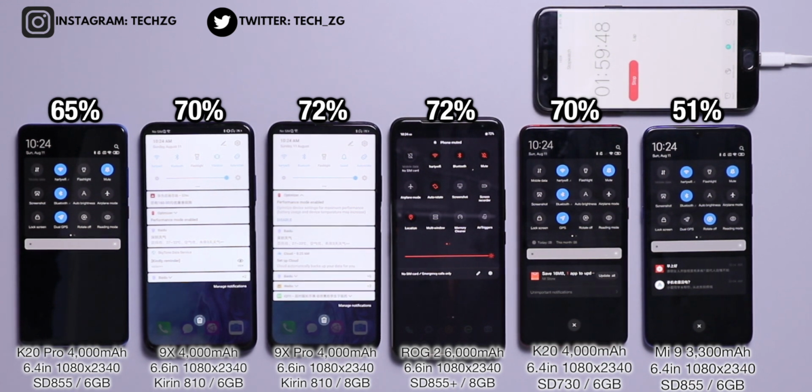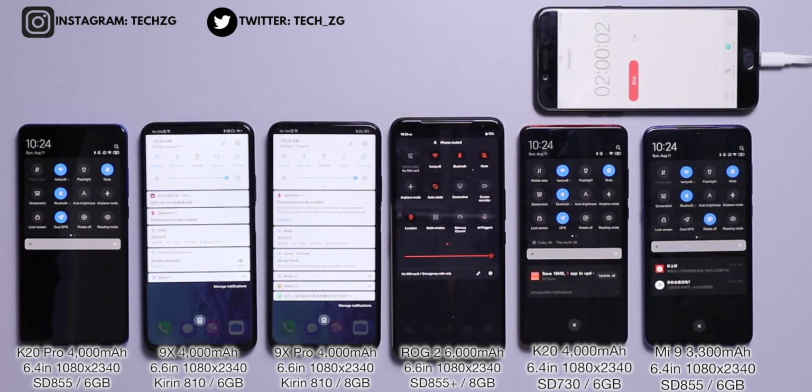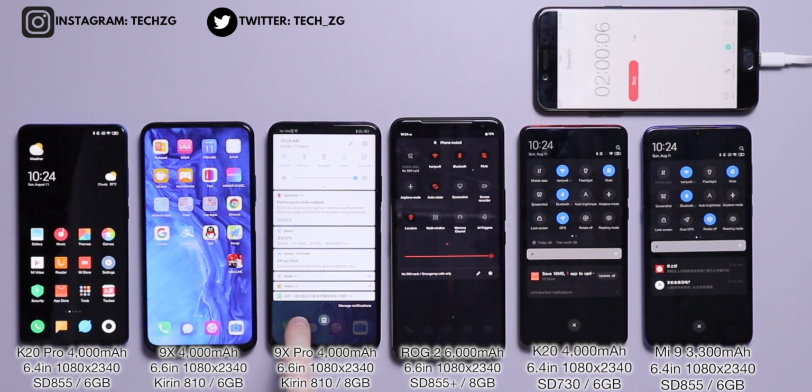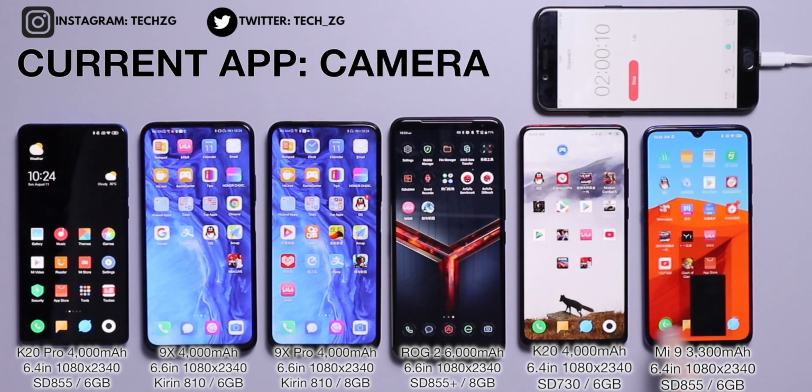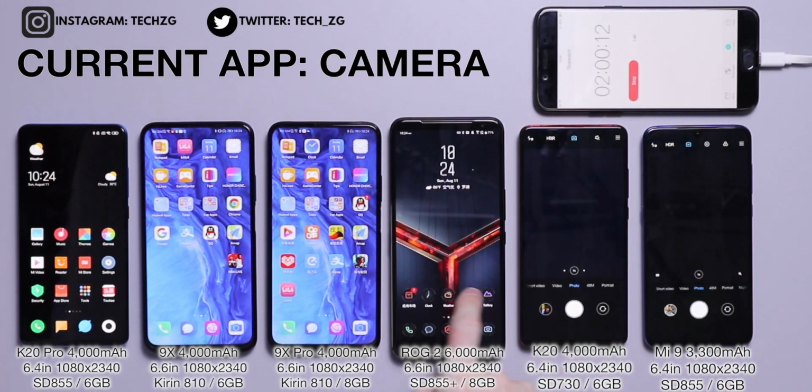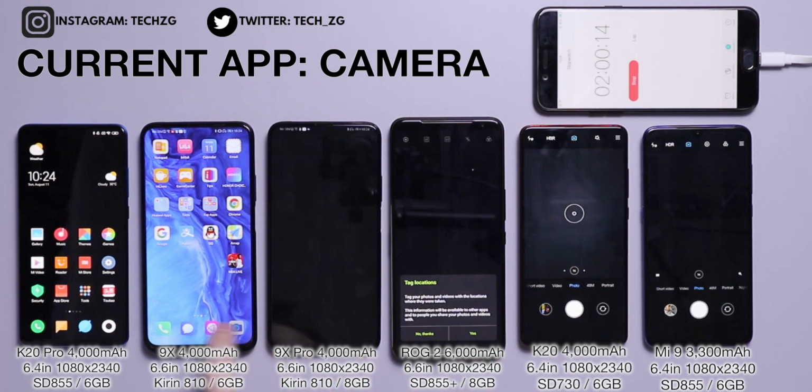And 2 hours into the test, you can see that the Mi 9 is just struggling a little bit. We're almost halfway on that battery at the moment. Of the other phones, it's really even. A few percentage points is the difference only. This is going to be a really tight one. I wonder who's going to win, because a couple of percentage points here and there is such a small difference at this stage.